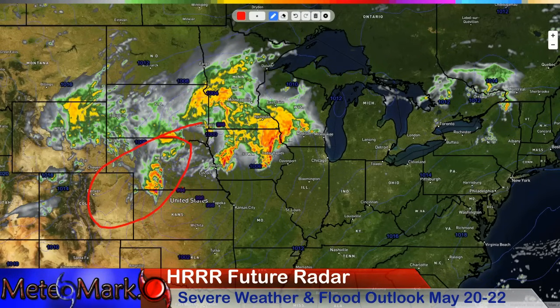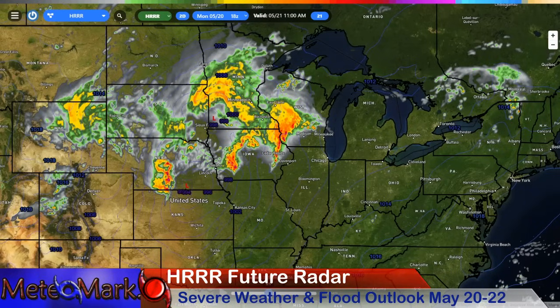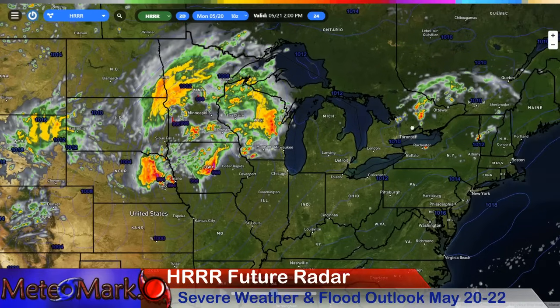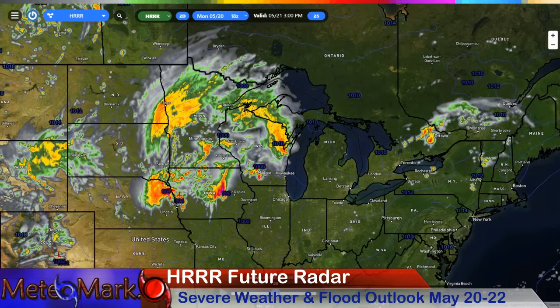Another area firing back here towards Colorado and Nebraska, and then this continuing towards Wisconsin and Iowa. This is not looking like a very good time of it. Damaging wind. I think maybe there'll be some tornado activity as well. We're going to have to watch out for that. Even some strong cells here into southern Ontario. Definitely got to watch out through 3 p.m.